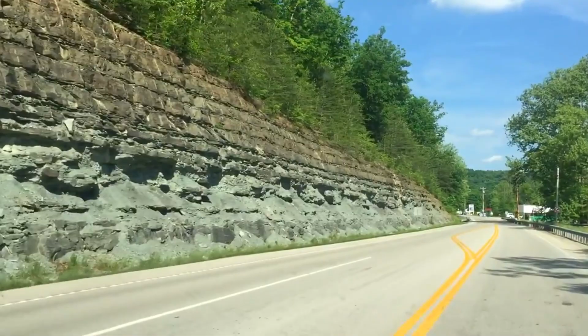If I don't find anything new this time, I'm going to go back to a place where I have found some really good chert. So that's where I'll probably be heading if I don't find anything. But hopefully, I find something about an hour that way.